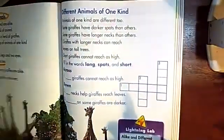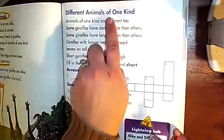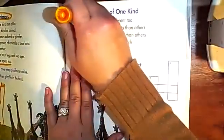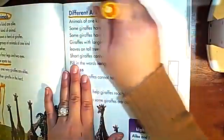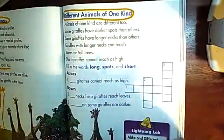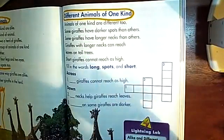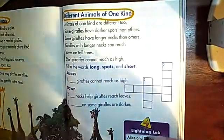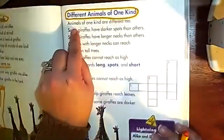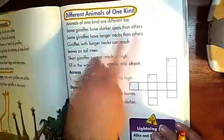Okay. Different animals of one kind, which means different kinds of them. Oh my goodness, you're telling me, Mrs. Jones, don't forget the title. Okay. When they're on all those other ones, they call them headings too. I've been referring to them as titles as we learn what those are, and then we start to say, oh, well, there's headings in the book too. So animals of one kind are different too.